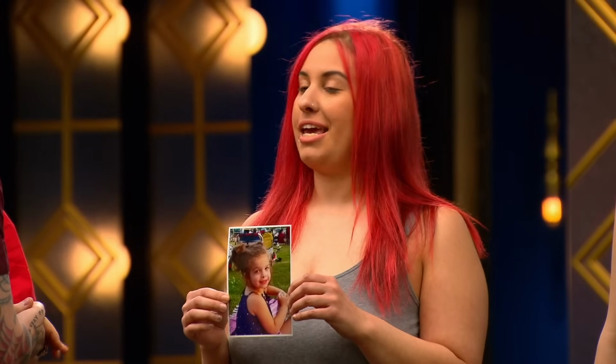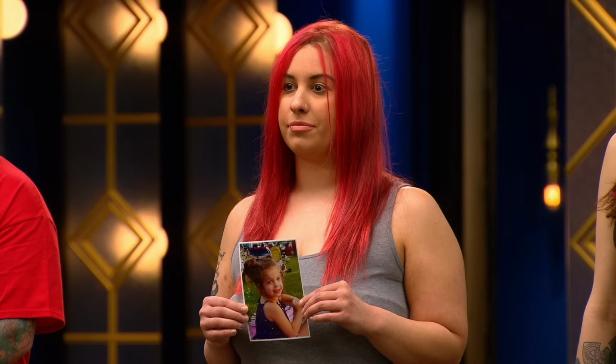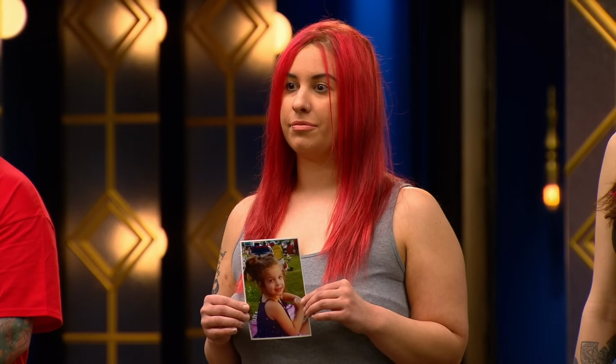I would like to get a colored portrait of my daughter on my shoulder blade. Oh, portraits of little kids. That is really hard. Their features are so soft. Definitely the hardest one up there. Ooh, I just got nauseous.